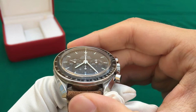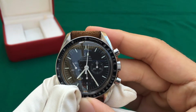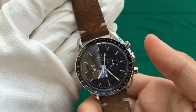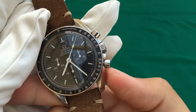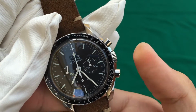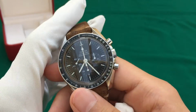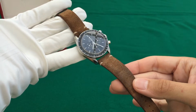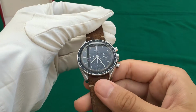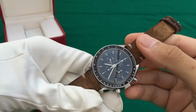The pushers are not of the screw-down type, and neither is the crown. This explains the renowned bad blood between the Speedy and water. Officially, it is rated for a 50 meters depth, but I personally would recommend to keep it as far as possible from water. As you can see, I decided to remove the bracelet and put on a vintage suede strap. Nothing wrong with the bracelet, but I believe this watch really gives its best on a strap like this.